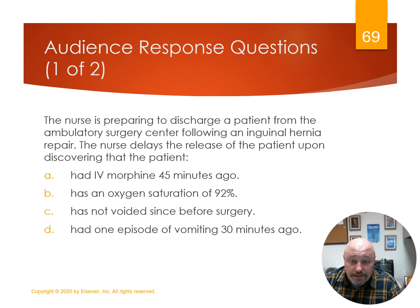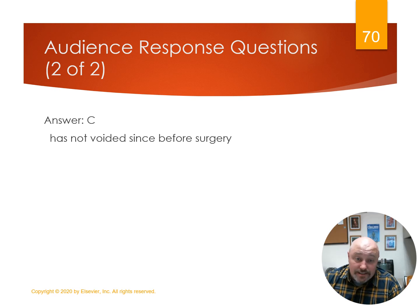The nurse is preparing to discharge a patient from the ambulatory surgery center following an inguinal hernia repair. The nurse delays the release of the patient upon discovering that the patient A. had IV morphine 45 minutes ago, B. has an oxygen saturation of 92%, C. has not voided since before the surgery, or D. had one episode of vomiting 30 minutes ago. That answer is C. Has not voided since before the surgery. Patients must be able to void before discharge from an ambulatory surgery center. The procedure in this case makes voiding before surgery essential.